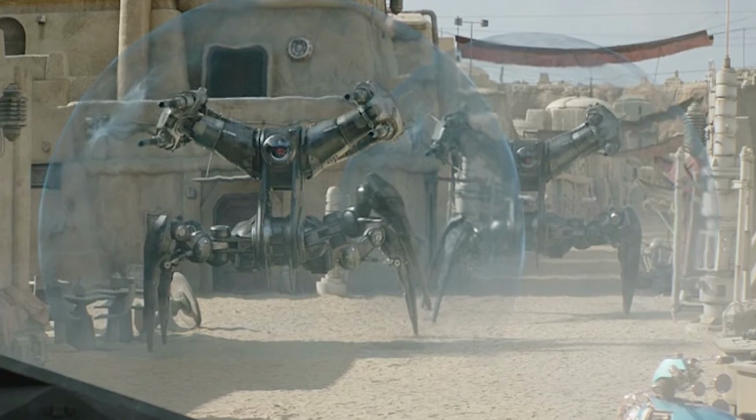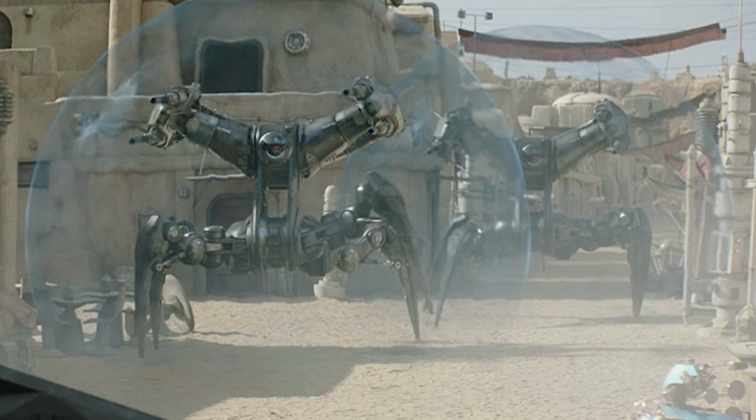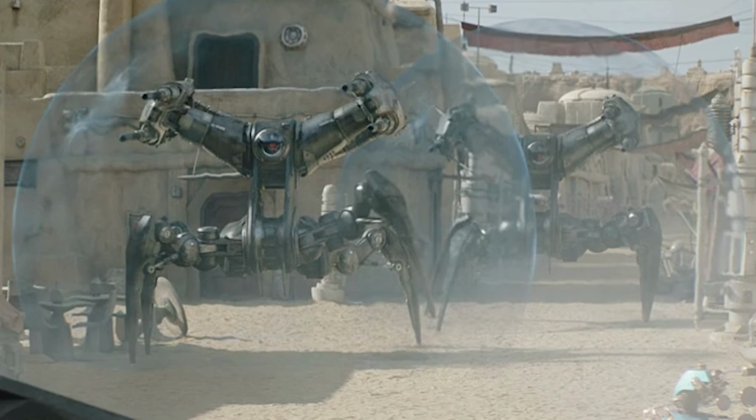1 million credits is my estimation for a Scorpenek Annihilator droid. How much do you think they would cost?